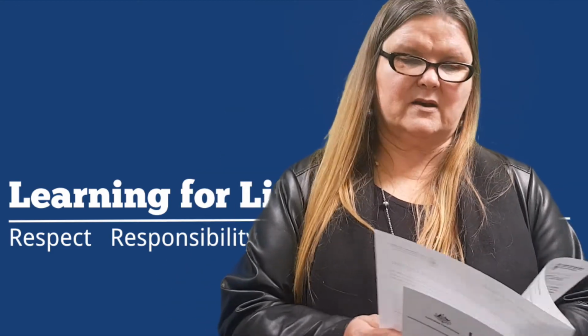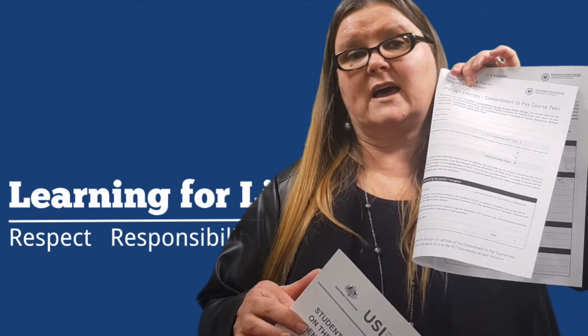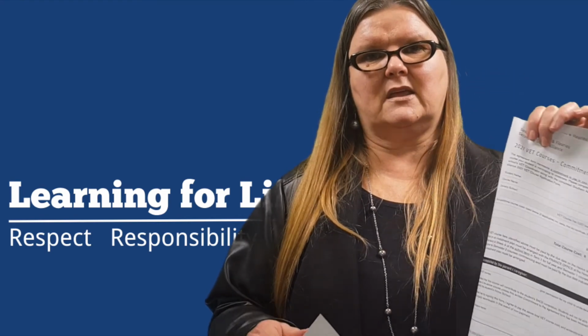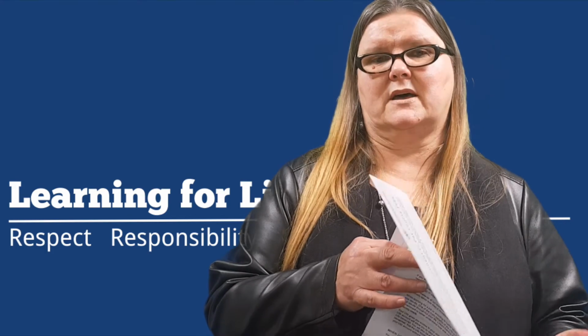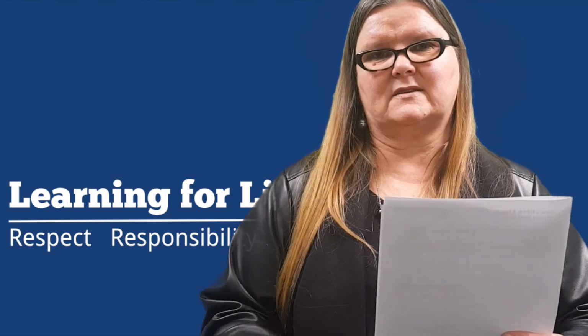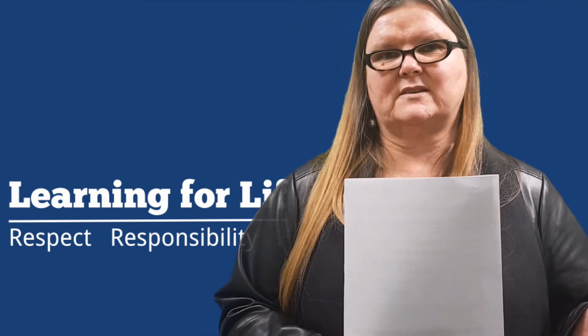Another important part of the application form is a sheet which outlines the commitment to pay. So everything must be entered in here and it must be signed by your enrolling parent or guardian. That is the person who signed the enrolment forms when you first came to Wirreanda Secondary School. So it's very important that that person signs the form as well. Any questions you have, please come and see us.